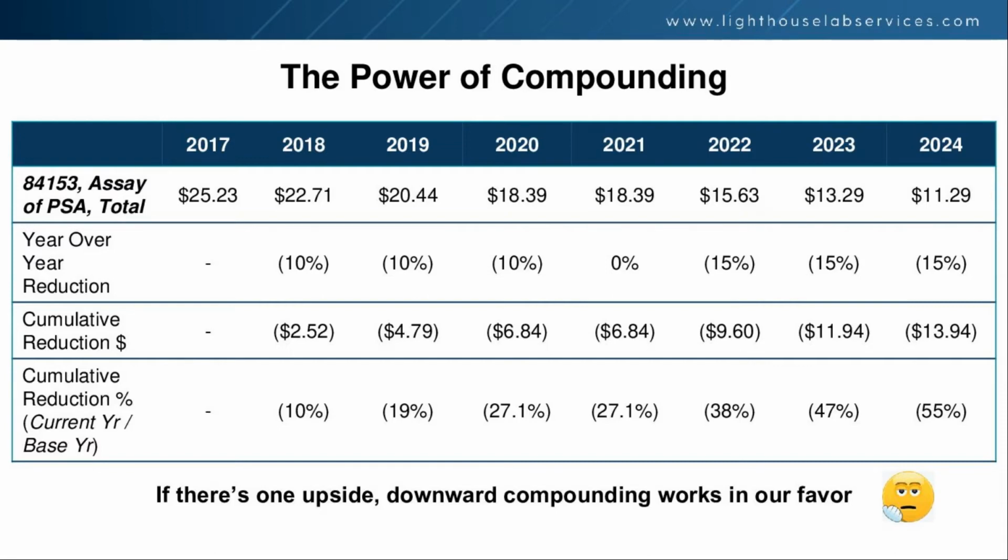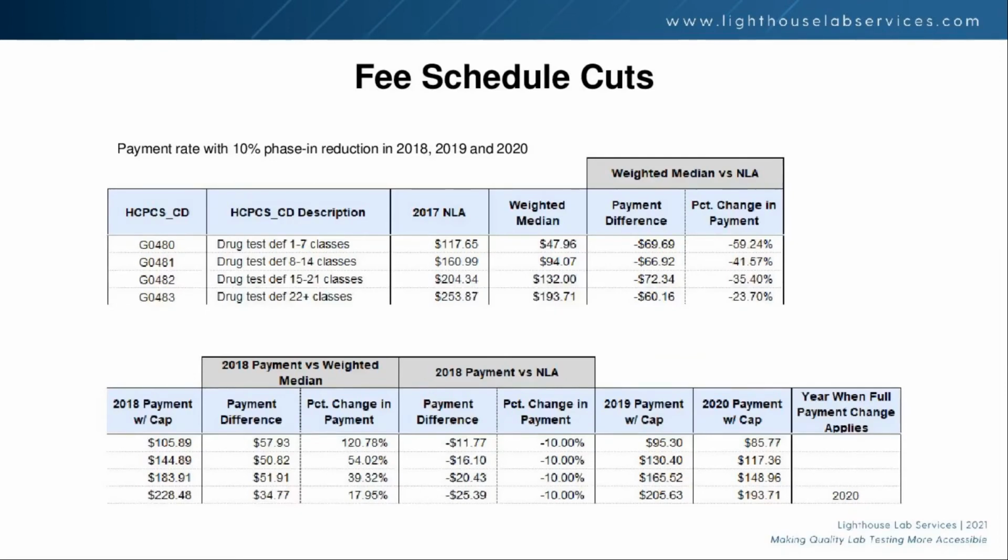I'm going to turn it over to my colleague, Anne, who's going to talk about fee schedule cuts and other PAMA items in more detail.